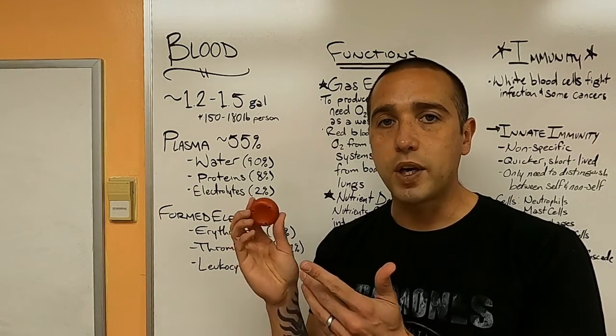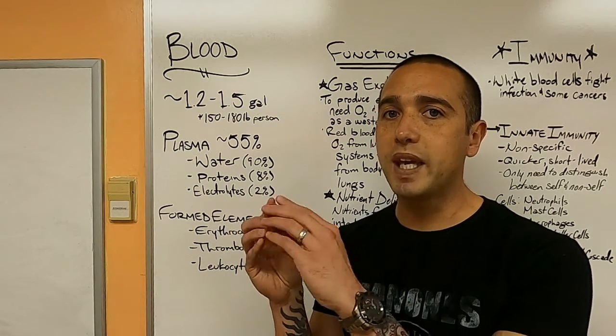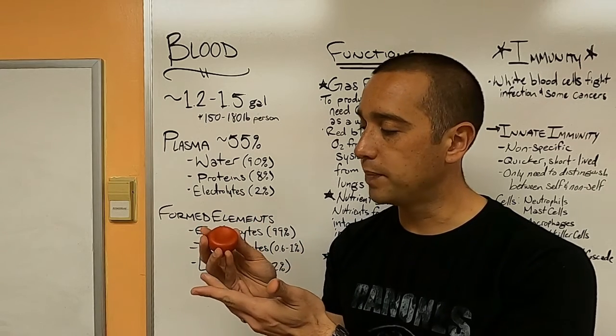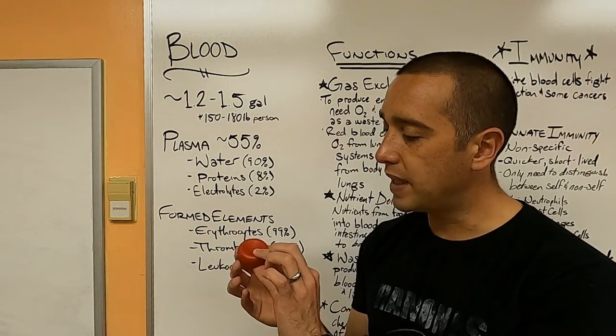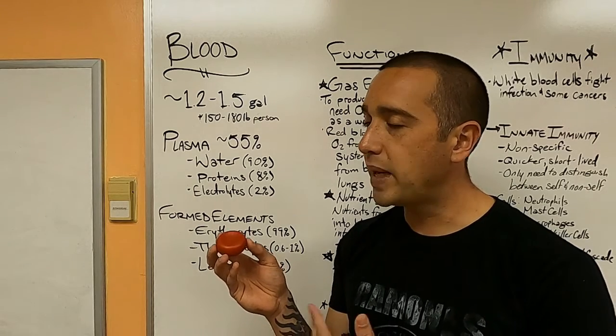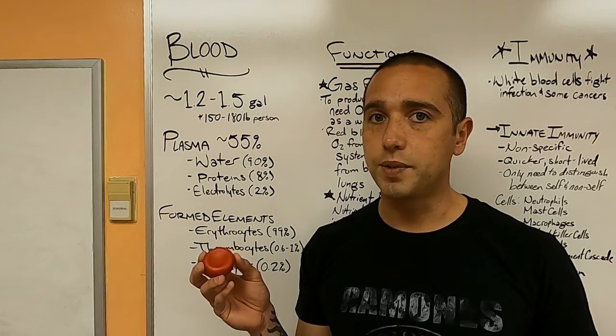Red blood cells are unique. They have a very specific function, and they have some modifications to a general cell to help them perform that function. What they do is they transport oxygen and carbon dioxide back and forth between the lungs and the body tissues or the body systems.